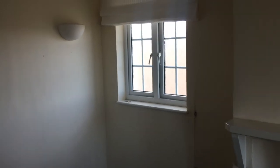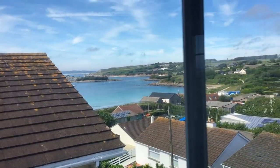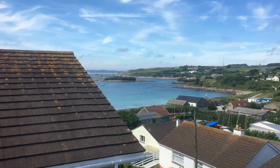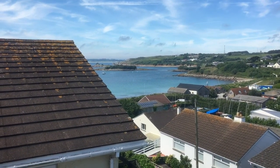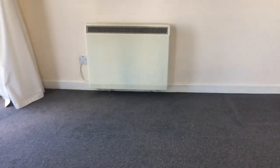Windows, we've got obscured glass there where it overlooks the immediately next door property. You come to the window and we look back out over Porthmelon like we were from the top of the garden, so you've got sea views here. Again, panning around, there's night storage, electric night storage heating in here.